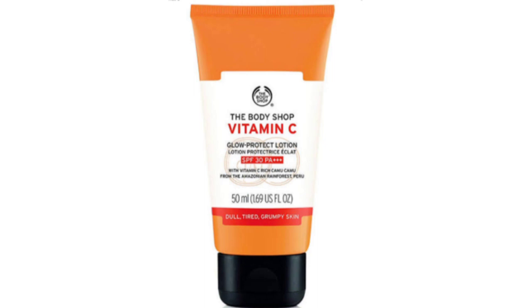Today I'm going to share with you a sunscreen review from the Body Shop. Watch on for more details. The Body Shop Vitamin C Glow Protect Lotion SPF 30 PA++.